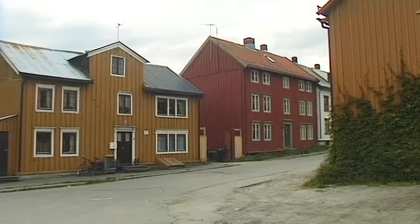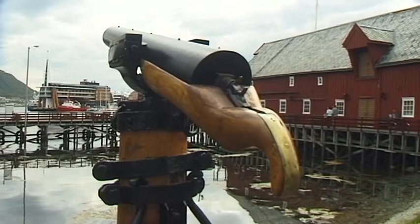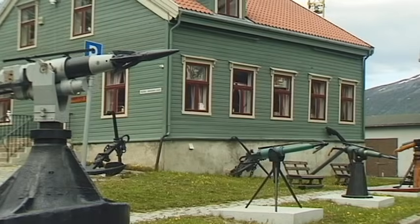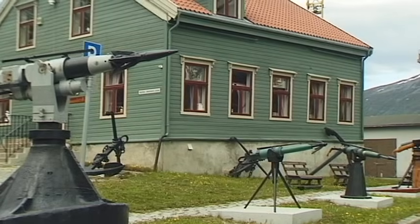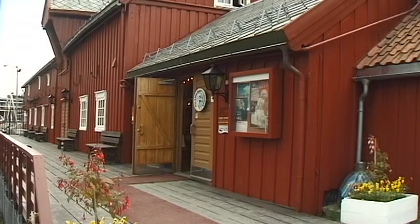The harbour is the main source of income in Tromsø. Many industrial companies have come here. The export of fish, navigation, and various service industries all provide a good income here. No other harbour in the world has seen the start of as many polar expeditions as this one.